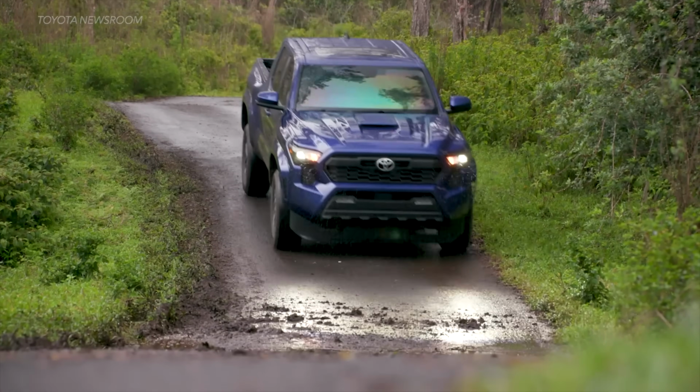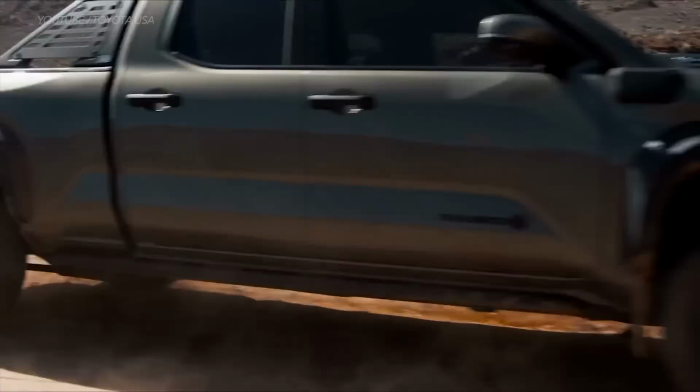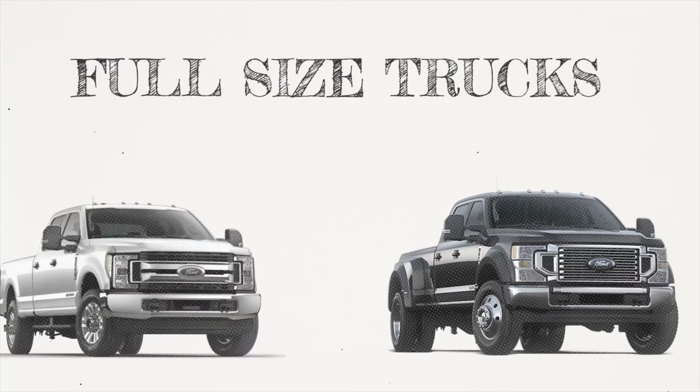The new Tacoma is expected to tow 6,000 to 6,500 pounds. If you haven't seen my video on the 2024 Tacoma, check it out. But now, if you need even more power and features for work, I'm talking a workhorse here, you'll need to step up to the full-size category.